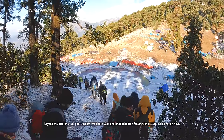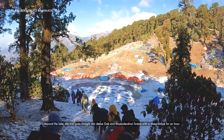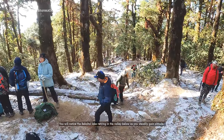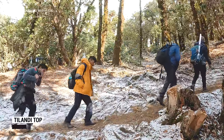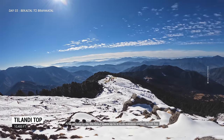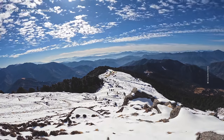Beyond the lake, the trail goes straight into dense oak and rhododendron forest with a steep incline for an hour. You will notice the Bekaltal lake retiring in the valley below as you steadily gain altitude. After an hour or so, the forest opens to a wide meadow called Tilandi Top, which offers some phenomenal views of mountain ranges.